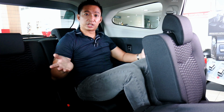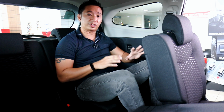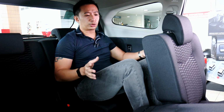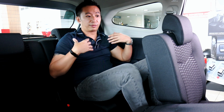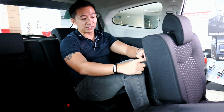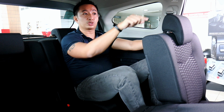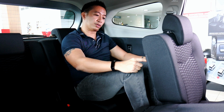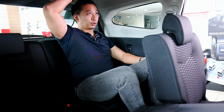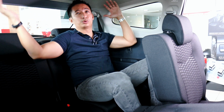Now I'm quite surprised with the third row seat of the Toyota Rush. This is still an MPV after all, and it's based off the Avanza, so I expected that the third row would be a little bit more spacious than what I'm getting now. I mentioned to you I'm 5'6", and although my knee doesn't touch a seat back, the second row is already slid a little bit forward, which impinges on the legroom of the person up front. I'm still getting around 3 inches of knee room here, and for my headroom, I only have around 3 inches as well. I guess it's the way that the roof is shaped.